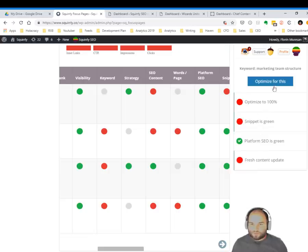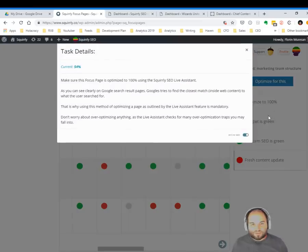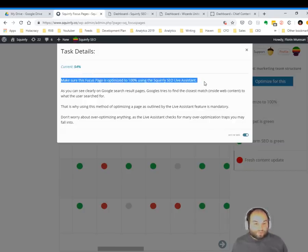So for this focus page with marketing theme structure, the article, the page itself is not optimized. You can see that it's currently optimized only until 54%. Now you know that is bad. I don't really have to say it out loud. So it tells me what I need to do. I need to make sure that this focus page is optimized 100% using the Squirrly SEO Live Assistant.